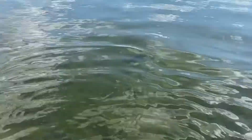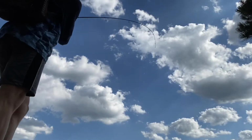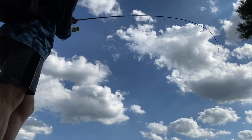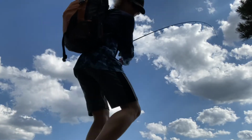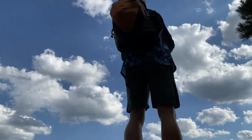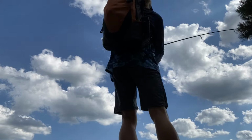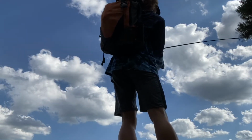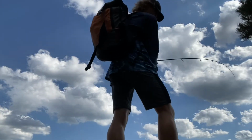Out here. There he goes, right back to where he came from. Let's go. On a big one too. It's a big one. On a new bait. I don't know how big, but it's big. Dude, it's a big one.